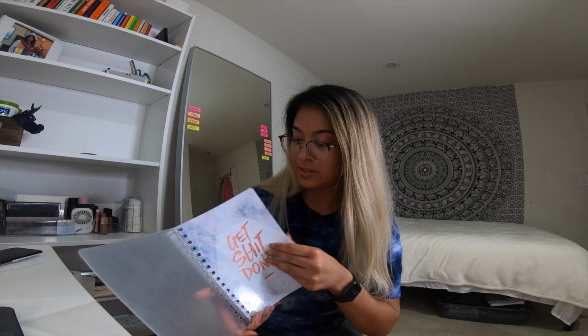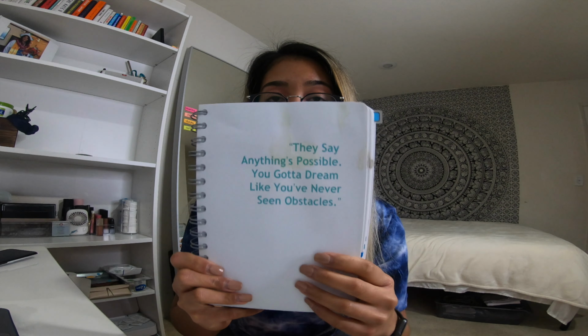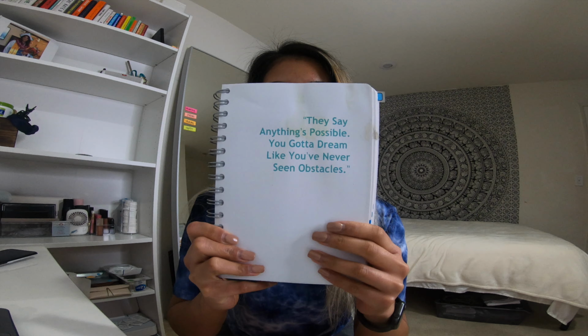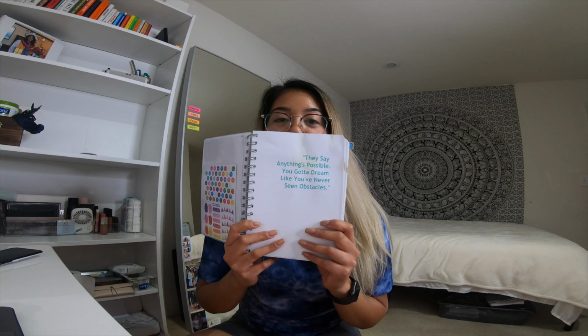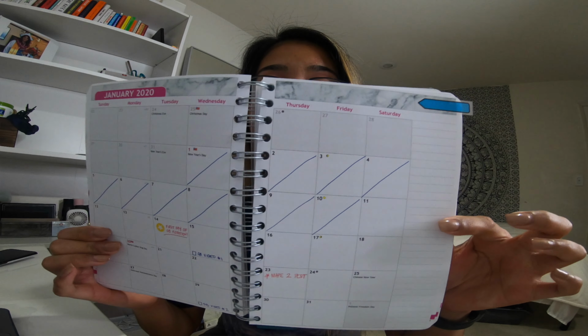I'll show you kind of how it looks. My quote, don't mind the coffee that I spilled here, but they say anything's possible. You gotta dream like you've never seen obstacles. If any of you guys know where this is from, comment down below. So this is like the month view right here for January 2020.